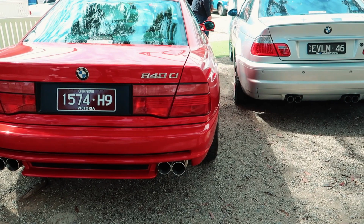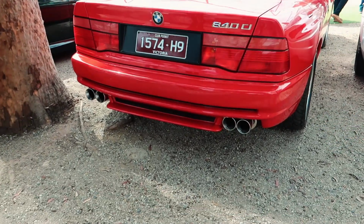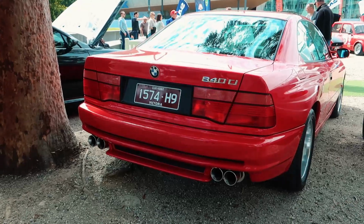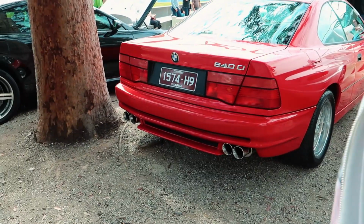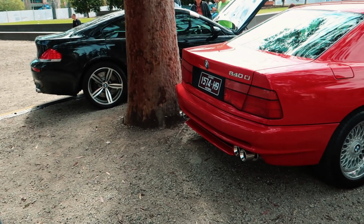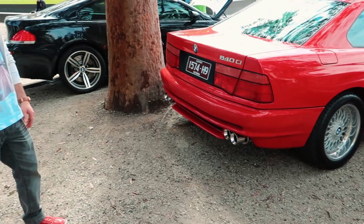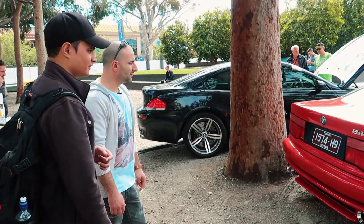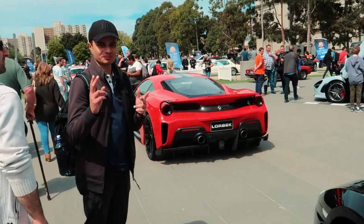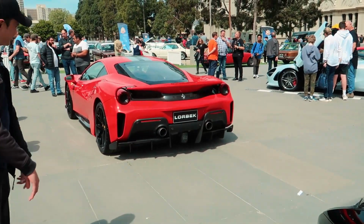I think this one here may have the actual M kit on it, but some of the CSis had an M Sport type kit. There was an M8, which was more of a prototype or one-off, I think they built. The closest you could actually get to that was an 850 CSi. So, very cool, I've got a soft spot for these as well.